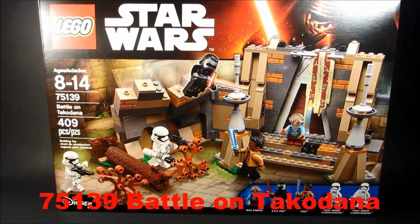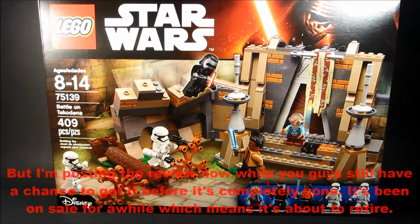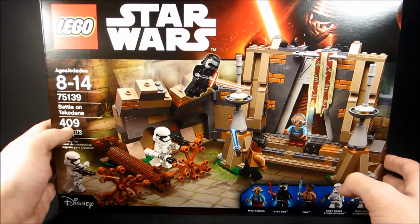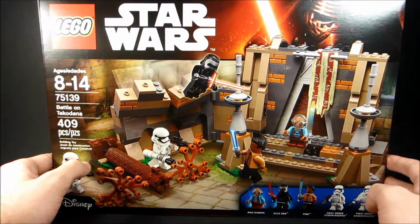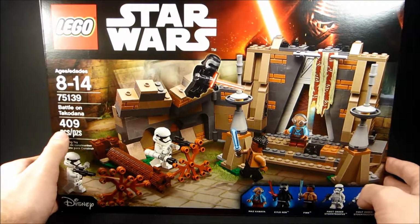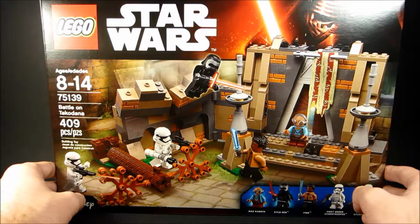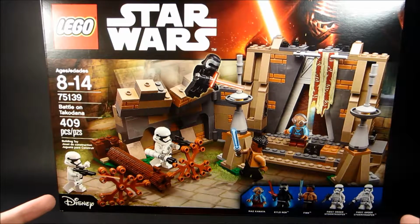Hey, what's up, you guys? We are now here with the last of the batch of sets that I got on August 7th, which is 75139 Battle of Takodana, 409 pieces of Star Wars The Force Awakens. When this thing first came out, it was $60, and I'm like, $60 for a 409 piece set, not gonna happen. Finally it went on sale, and the main reason I got this set is because I really liked the stuff that happened at Maz's castle.